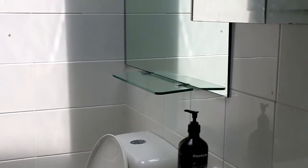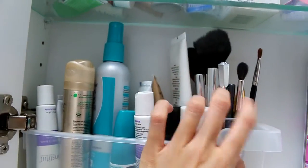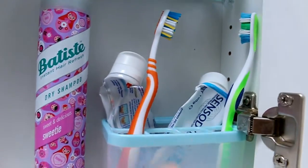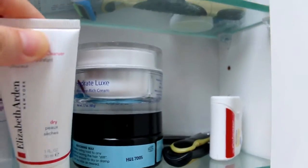Right, so now I'm in the bathroom. 5 minutes on the timer. Go. This stuff is pretty much all stuff that I use. My dry shampoo, toothbrush, and my husband's stuff. That's my cream. What's this?